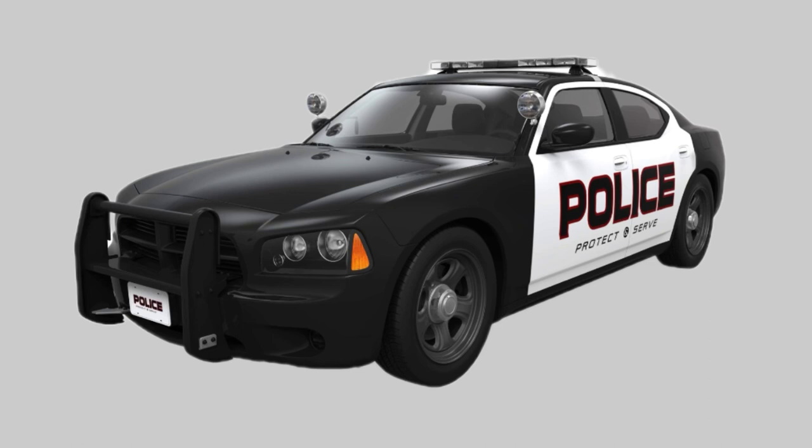This is a policeman. Do you know what he drives? I'll give you a hint. It has red and blue flashing lights on it. That's right, he drives a police car. Look at the police car. This police car is black and white, and the lights up top flash blue and red.